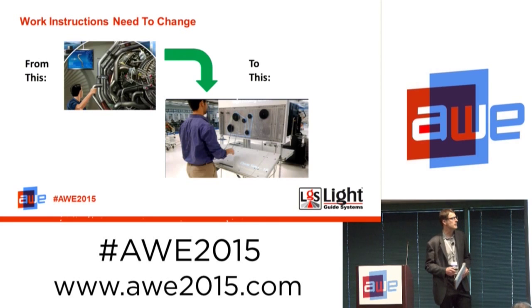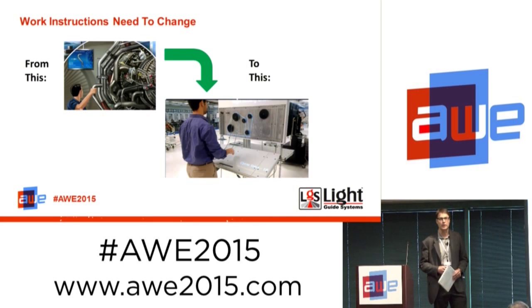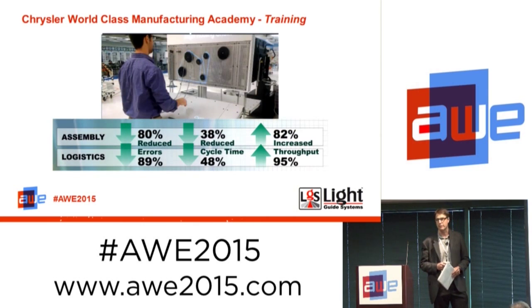What we want to do with Light Guide is move away from what you see here, somebody looking away from the work to get work instructions, in this case building a jet engine, to what you see down the bottom, where we're projecting an accessory belt routing right around the gears. It's right in front of that associate while they're doing the work, delivering real-time work instruction as part of their normal workflow. Chrysler is our largest customer, although we're doing work with a lot of other customers in different sectors.